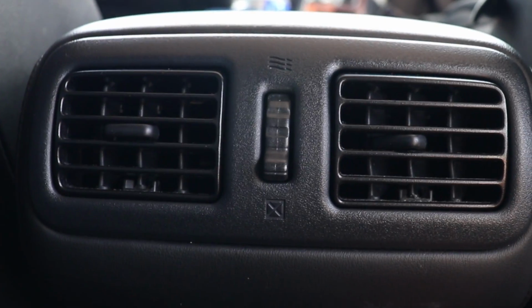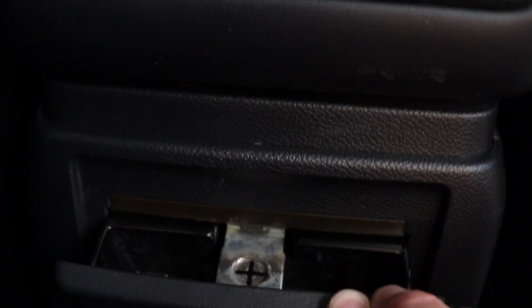We've also got map pockets in both the front seats here. We've got a climate control vent back here, which is nice. And we've also got a cigarette ashtray.